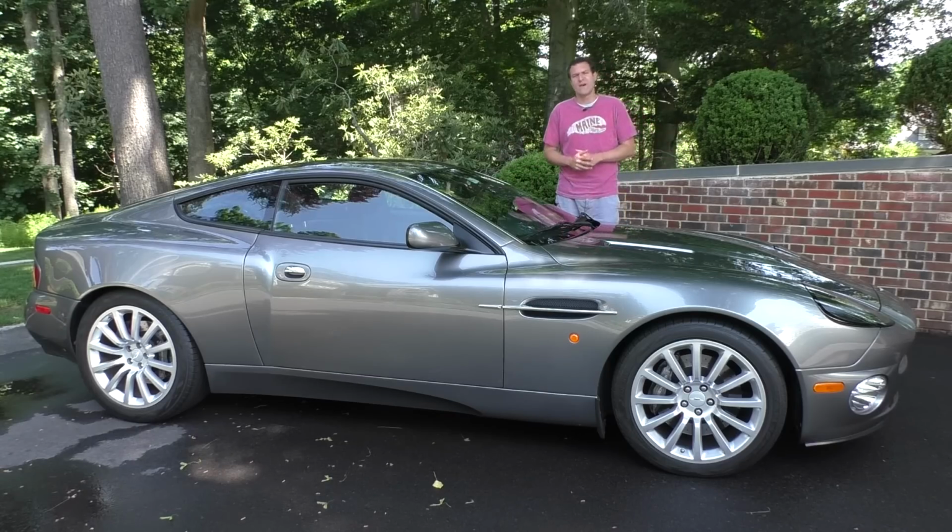This is a great road. There's something about rowing the gears in a V12 that's just phenomenally powerful. There's nothing more powerful than shifting your own in a 12-cylinder car. And according to the trip odometer, I am getting 10 miles per gallon, which strikes me as about what I'd expect. And so that's the 2003 Aston Martin Vanquish.